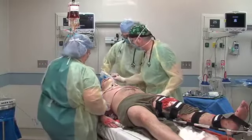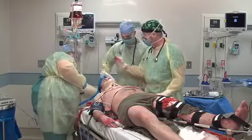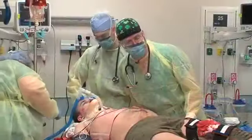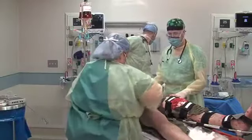It looks like he's got a depressed skull fracture there. He's got a Glasgow coma scale of 7. We're going to need to send him to a neurosurgeon. So Kendra, when you get a chance, we're going to have to call the trauma center and get them on the line because we're going to have to move this guy. And then we're going to roll him, so we're going to need an additional body to help roll him also so we can keep C-spine precautions.